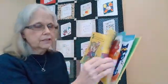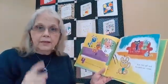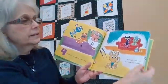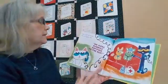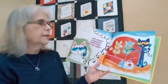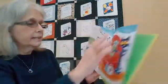See, there are 5. One fell off. How many are left? 4 little bunnies hopping on the bed. One fell off and bumped her head. The first one's got an ice bag on his head. Pete called the doctor, and the doctor said, no more bunnies hopping on the bed. Oh, now she's all bandaged up. This one has ice.